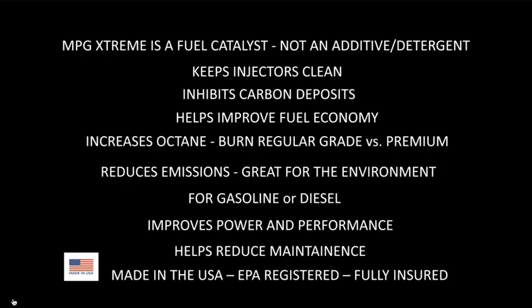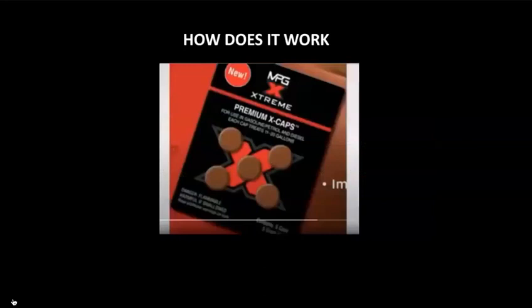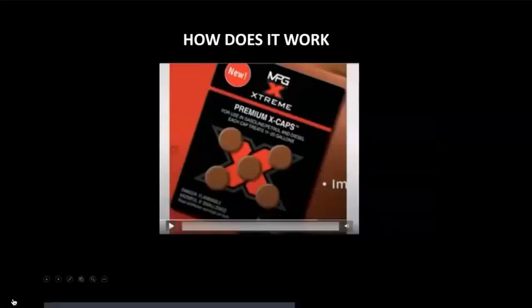Now, we are a green company dedicated to the betterment of our environment. We help our environment by reducing emissions. And here is our EPA registration with this wonderful product. You can see it right on the bottom. We're very proud of it. Now, how does it work? Well, I think it's better to hear an explanation that will help you with that.